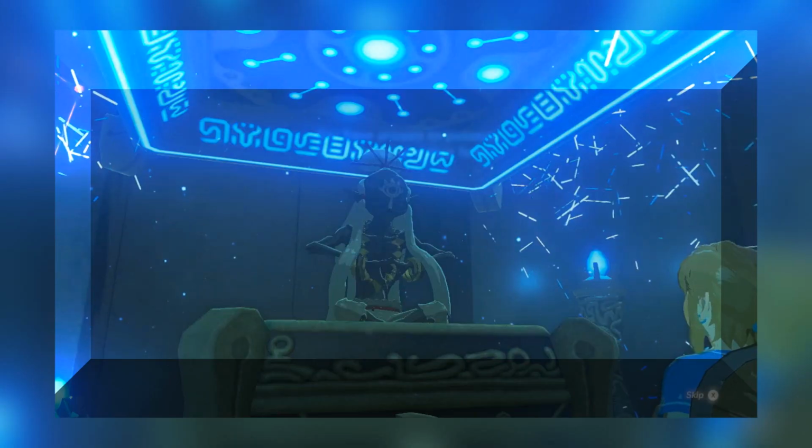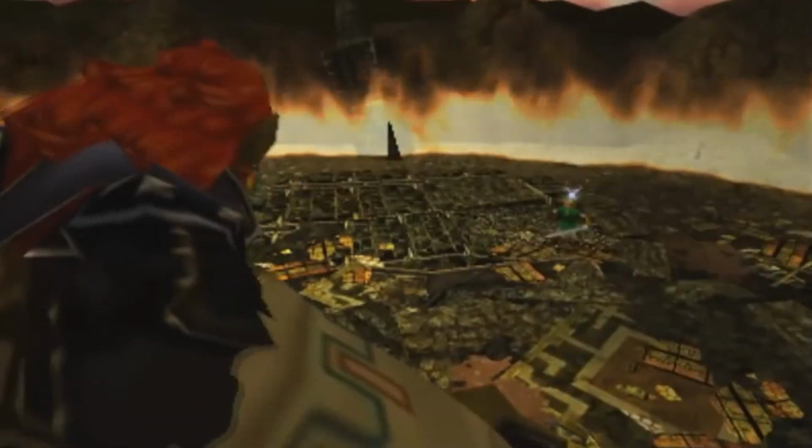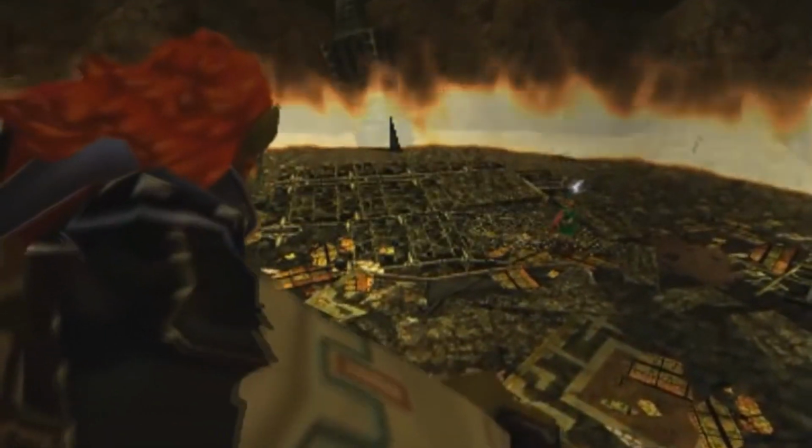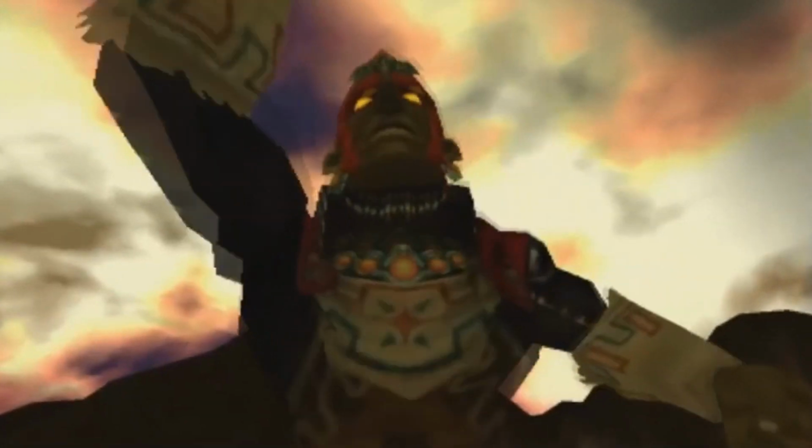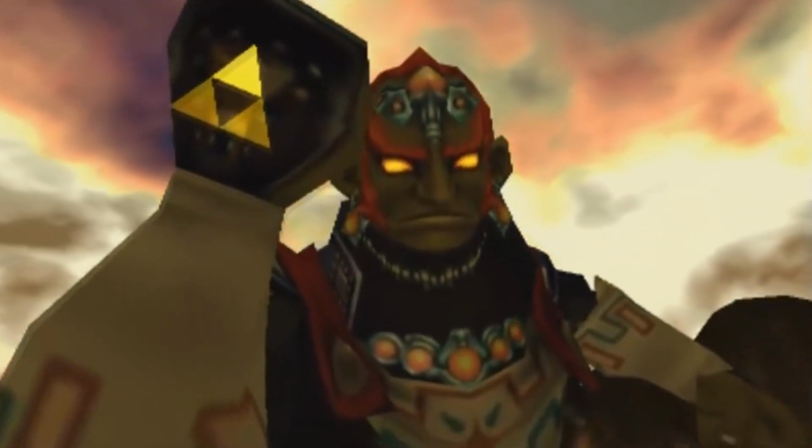Well, we have seen that Ganon is powerful enough to break through almost every barrier. He even survived a castle collapsing on him in Ocarina of Time. So what would be powerful enough to seal the barrier and keep Ganon in place? The Master Sword, also known as the Blade of Evil's Bane and the Sword of Time.